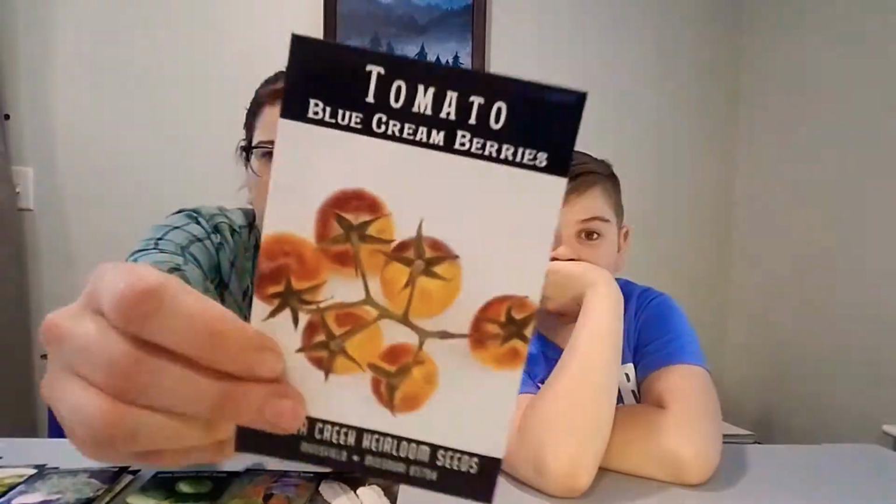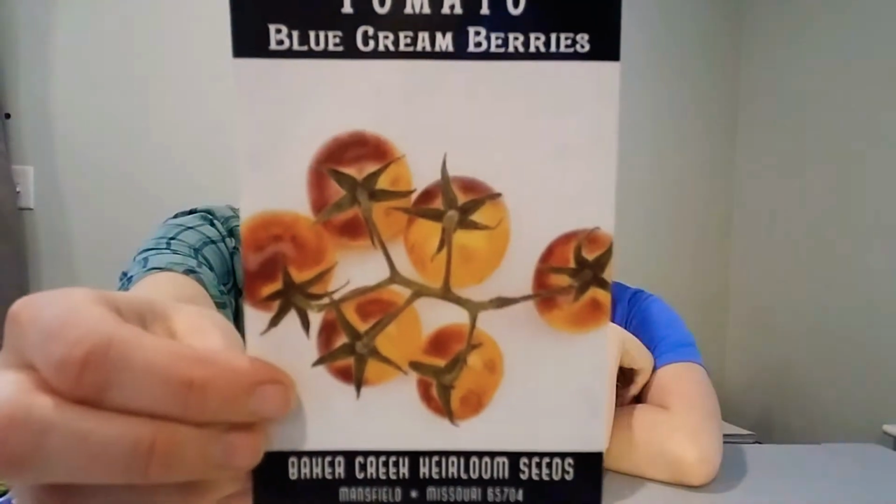Now, on to our last thing, we've got some tomatoes. So, we've got more coming from MI Gardener, quite a few actually. But we've got the blue cream berries. We wanted to get some that had that blue tint in it that says it helps protect them from the sun. And these are good and known to not split.